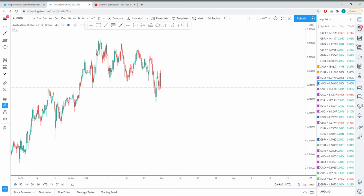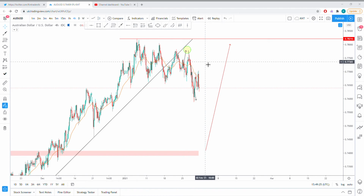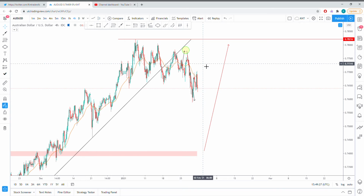Looking at AUDUSD. So yeah, we were looking for one final push to the upside for this, but we actually didn't get that, and we obviously saw this huge sell-off in the market. So where my head's at with this pair is to see if we can continue this move to the downside.